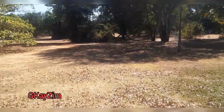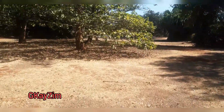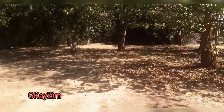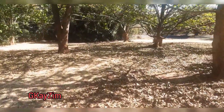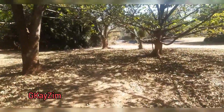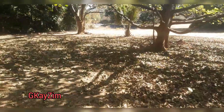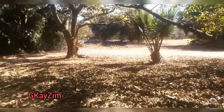Let's go and see the trees here. So all the trees here, they're all labeled. Eh? And there's a nice tree that I see in front of me as well. Wow. So if you happen to be here in Harare, please visit the Botanical Gardens here in Zimbabwe. Look at this tree here. Wow. Very beautiful.